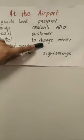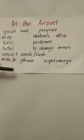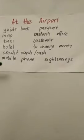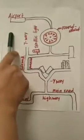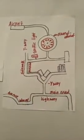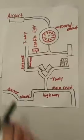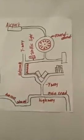To change money or to convert money, in other words, pulni almashtirmoq. You don't have to go straight to a bank. You can have your money changed at the airport as well. And sightseeing. Of course, one of the reasons for visiting a foreign country is to go sightseeing. I have drawn some interesting map so that you can see the picture of the city, let's say, to imagine the pictures of the sites of the city. This is the airport. Let's say you're a tourist, you're going to the city center.